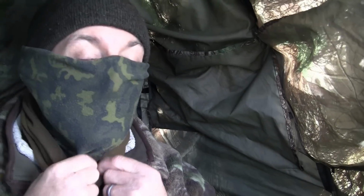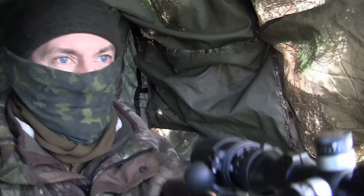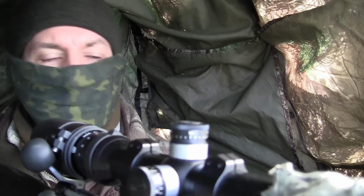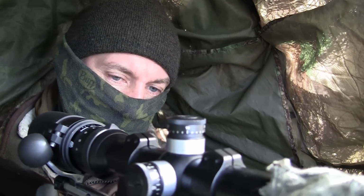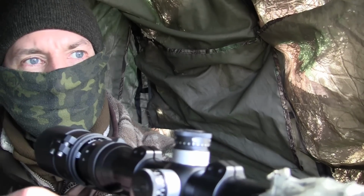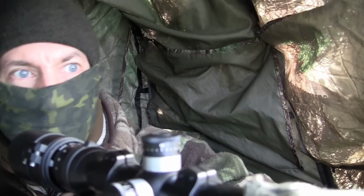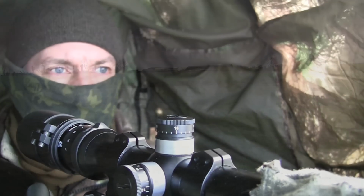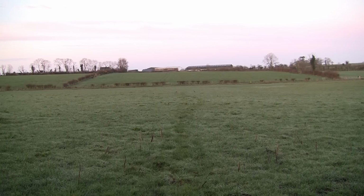The rifle I have with me this morning is my CZ 527 Varmint chambered in 17 Hornet. The scope is a Meopta 4-16 by 44 tactical, which I've mounted a Tacticam to with their FTS unit to film through the scope. The suppressor up front is a Wildcat Panther in 17 caliber, and I'm using home loaded 20 grain V-Max bullets.